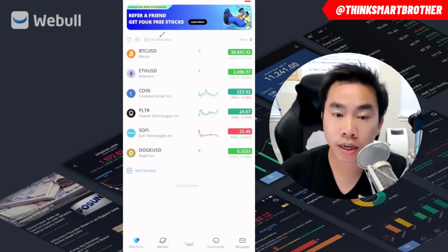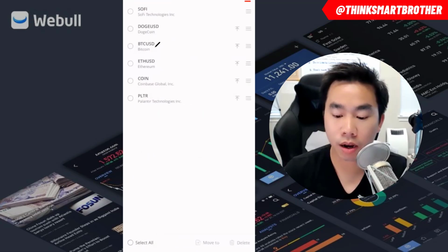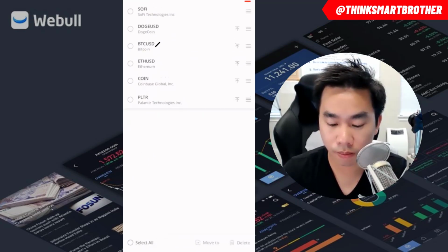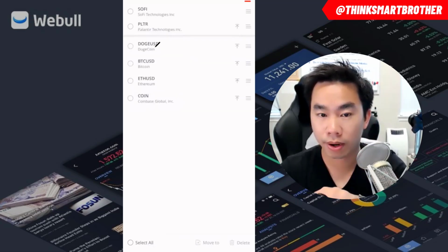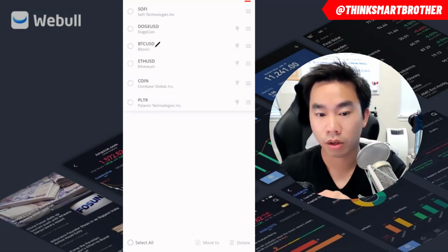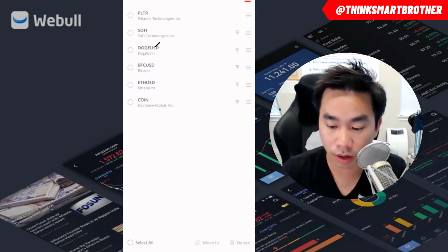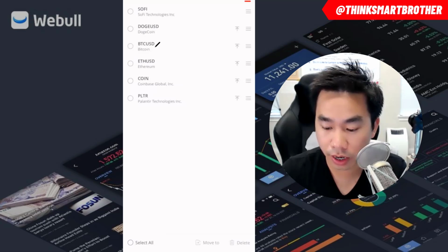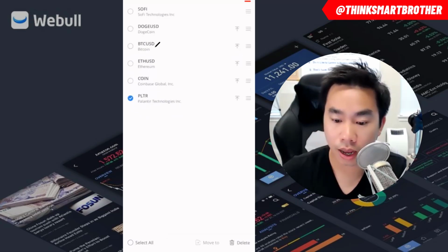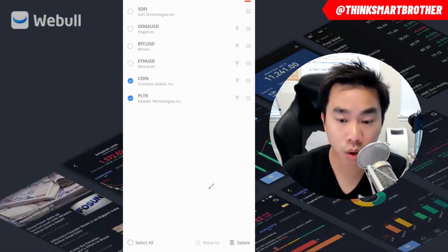One more thing I want to show you is this section right here, edit watch list. You can click on edit watch list, so you can edit all of this. You can make something go on the top, like Palantir. You use your hand and you move it up and down, so you can organize the stocks. You can make it go up, you can make it go down. Let's get this one and move it down, okay? And you can delete it by clicking right here and clicking delete at the bottom, okay? So you can select and delete any watch list that you don't want.